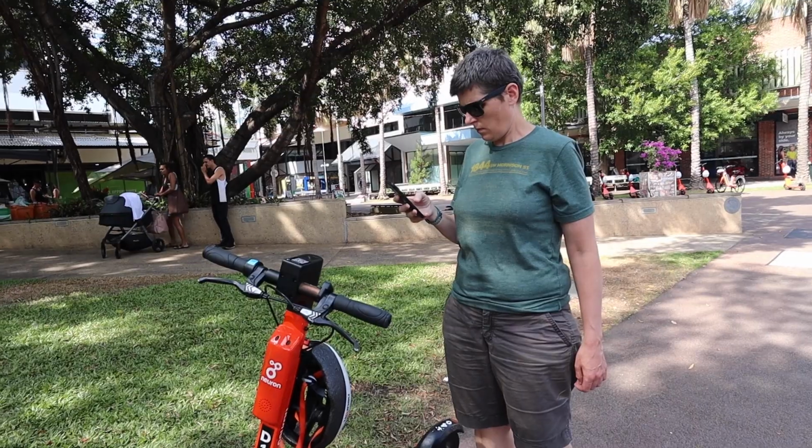There's not like little docking stations or whatever. You just get on where you see one, use the app, and then get off where you don't. So Dan was desperate to try one, and we're in the mall in the middle of town, so Dan's gonna have a crack at the scooter.